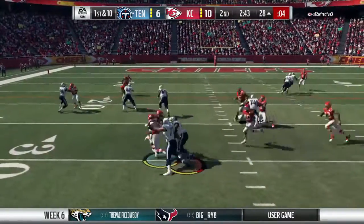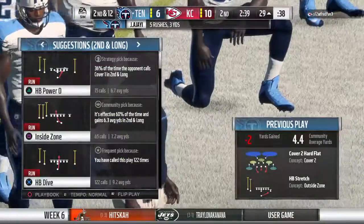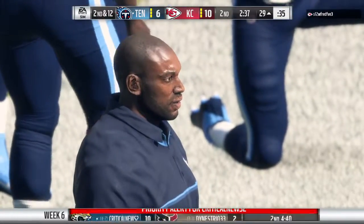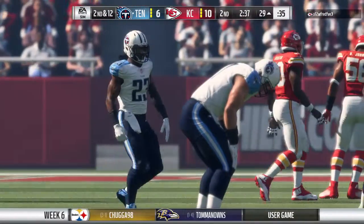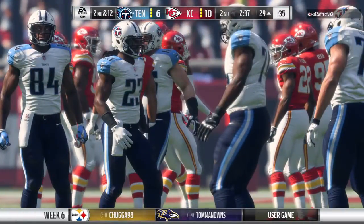They run with Ajayi. It's a loss of 2 there, bringing up second down. Wow, that play got shut down in a hurry. As soon as the snap came, you could see defensively they were just closing in. That was going nowhere. Yeah, you count on your offensive line to give you a little bit of space, a little bit of time so you can make a move. There was none there for him.